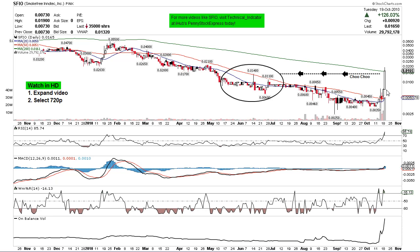All right, let's talk about the volume. Obviously, it was good. Let's talk about the moving averages. You got a 20/50 cross coming tomorrow on this stock. Okay, you could technically say that it's happening right now. Indicators are overbought. Obviously, anytime you get a move like this, that's going to happen. I'm going to put the indicators aside for right now. We all know that they're overbought. Let's talk about what SFIO could do tomorrow.